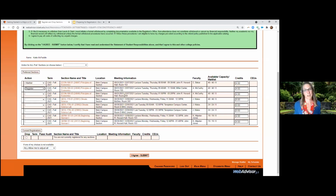There is no downside to waitlisting yourself for multiple classes. In fact, I think it's really helpful. Sometimes after registration, the dean's office will evaluate waitlists, and if possible, I've seen them create another section of something, in which case they offer it to people on the waitlist first. So if there's something you really want that's full, you should waitlist yourself.